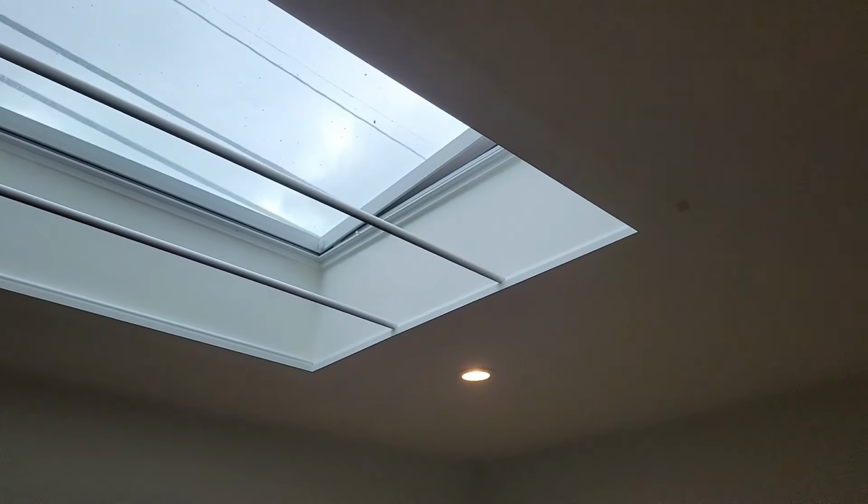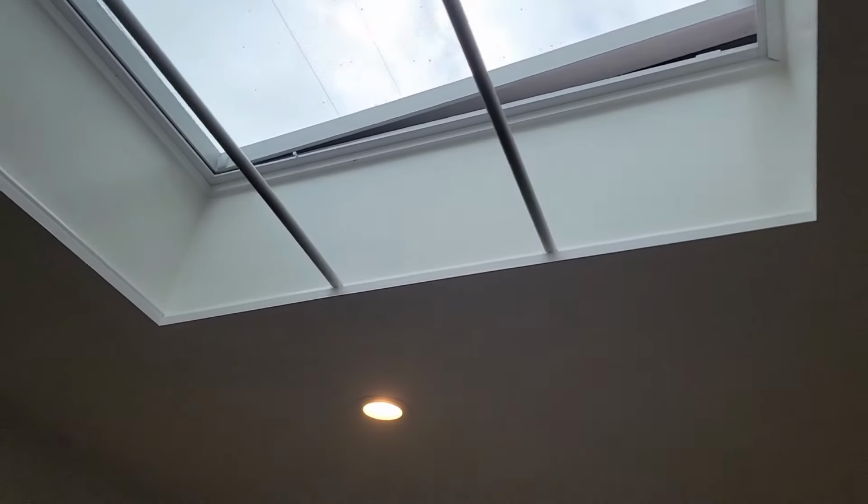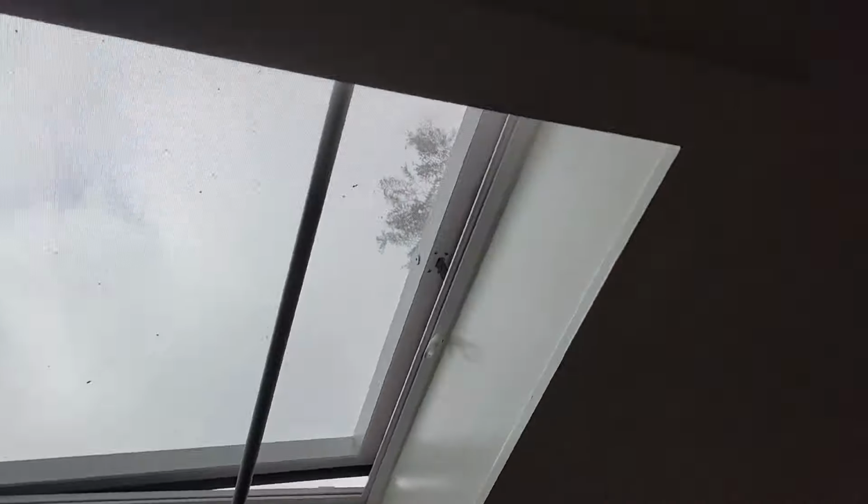Alright, it's kind of hard to see in here because the light isn't great. I just touched up, you might see some color difference here. But I just finished painting out the trim and getting that all up there.